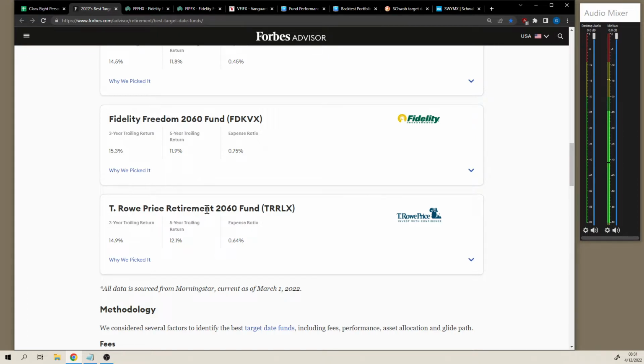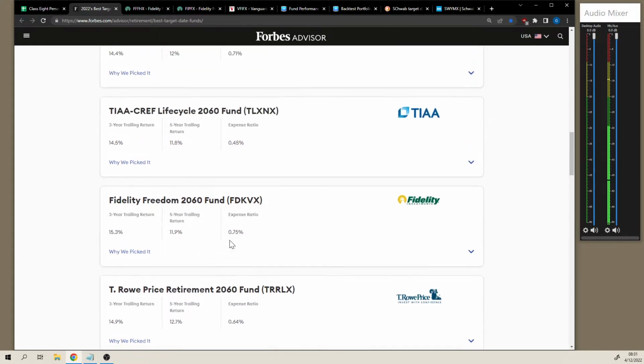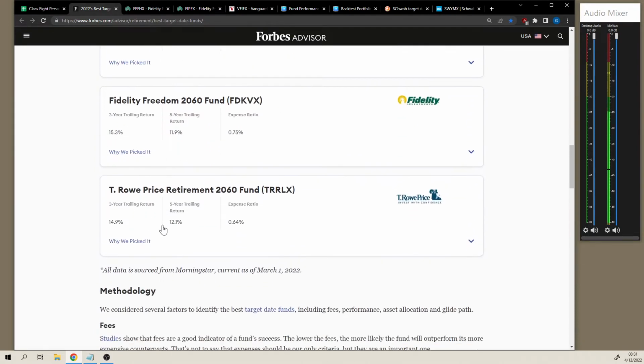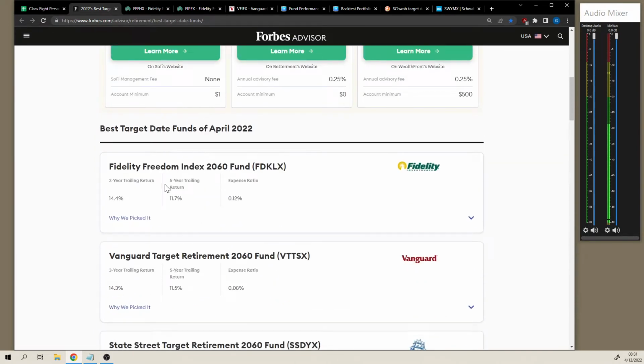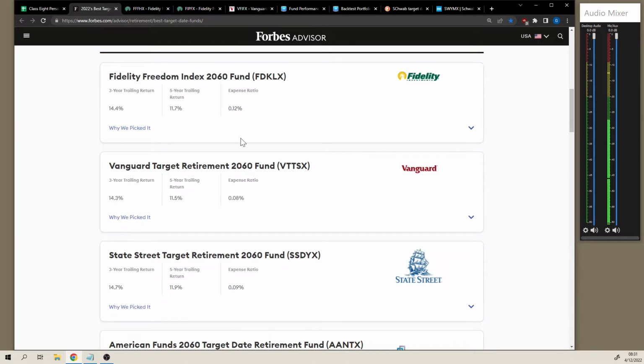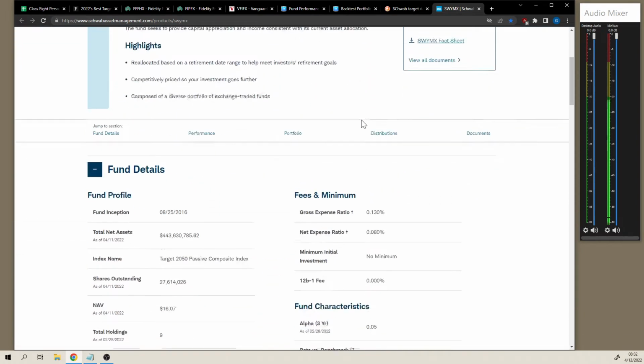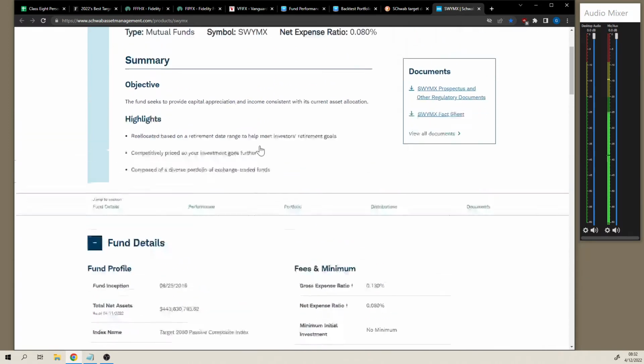T. Rowe Price Retirement 2060 Fund, 0.64. I pretty much wouldn't go anywhere American funds and below in this list. Fidelity, Vanguard, State Street, these will probably do you just fine without my going in and checking all of the holdings. There's also a Schwab one that I'm surprised was left off the list. Schwab Target 2050 Index Fund, net expense ratio 0.08. I looked at the holdings on this one. I think it's going to do just fine.